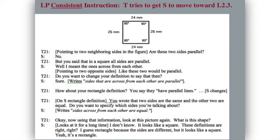And then the teacher does some other good stuff that's consistent with the learning progression, because he looks at the definitions and tries to get the student to clarify, what do you mean by those definitions? So, pointing to two neighboring sides in the figure, are these two sides parallel? Because remember, the student said for a parallelogram, for a square, all sides are parallel, okay? It's not what the student really meant. So, but you said in a square, all sides are parallel. Well, I meant the ones across from each other, like these two would be parallel. Do you want to change your definition? And so the student clarified, okay?